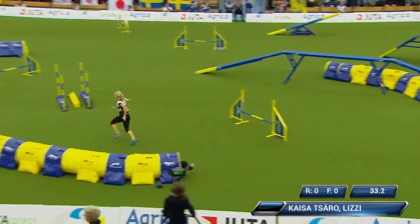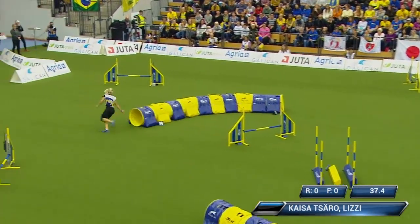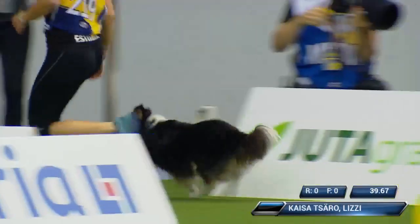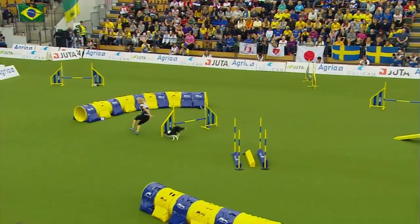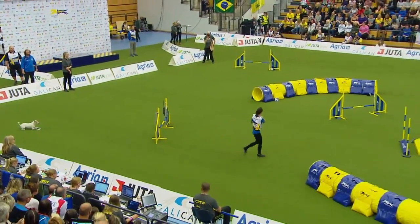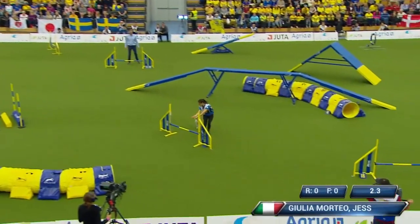Bring this home, Estonia. It's looking so good. Now get out of the way. So, yes. Good. Wow, 39.67. A decent time and clean. We're happy to see that. This should put them into first combined. Look at that, Lizzie go. So tight and elegant. And this also puts her in the lead for this run in front of Kathleen from the USA.